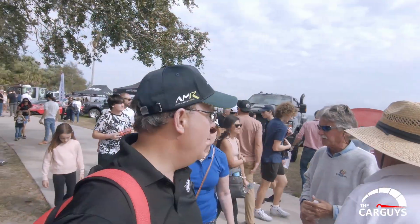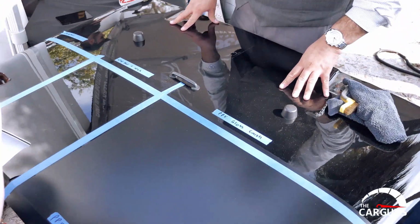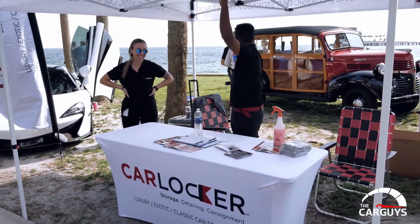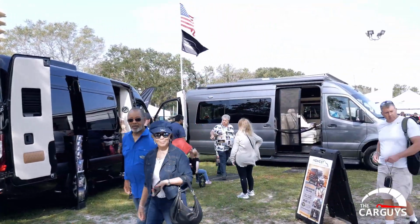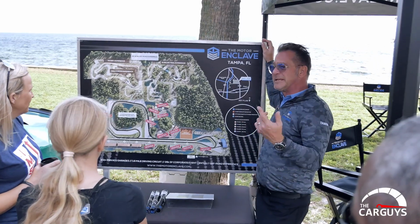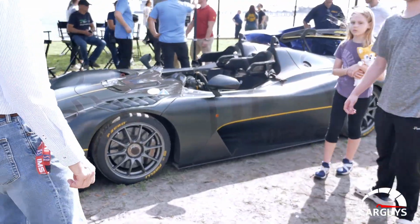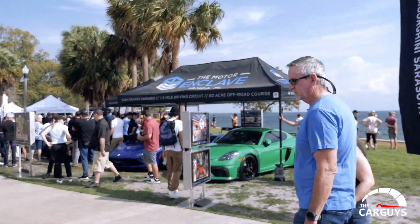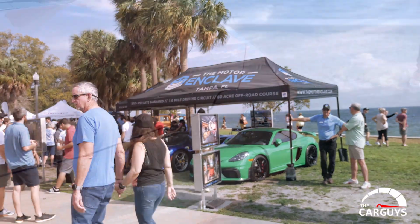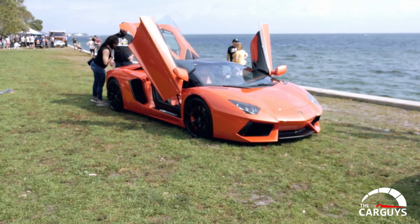Vendors also offer patrons an opportunity to check out the latest products for their ride. One of the latest trends are automotive communities like the Enclave that is being built east of Tampa and provide car lovers a place to live the racer lifestyle. Lamborghini was well represented here as well.